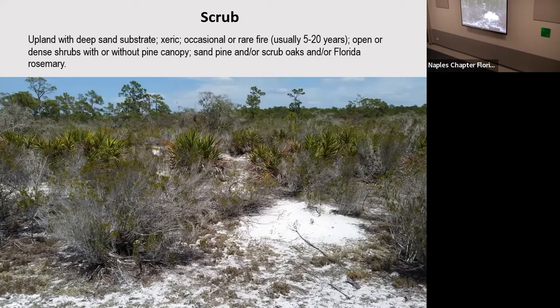So at any rate, we'll talk a little bit more about the soil, but anyway, the sands are excessively draining. So this is the most water-limited ecosystem community type of all inland Florida community types. Fire is occasional to rare. There's some debate amongst fire ecologists as to just how frequently scrub burns, but a commonly batted-around range is 5 to 20 years, oftentimes burnt in a patchy distribution, where parts of a given scrub will burn and parts of it won't. When scrub does burn, it burns extremely hot because there's a very high fuel load.